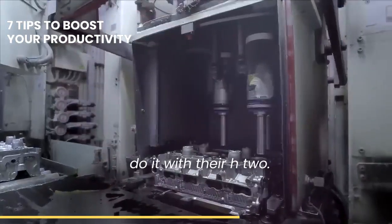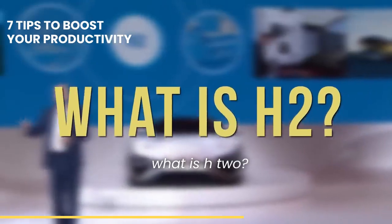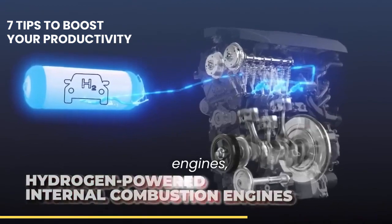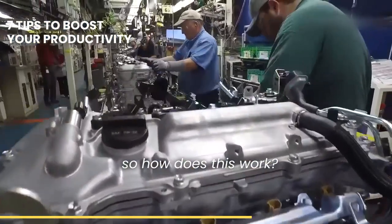And they're planning to do it with their H2. You may be thinking, what is H2? Well, it's Toyota's fancy name for hydrogen-powered internal combustion engines, and it's looking like the future of automotive technology. So how does this work?